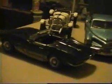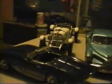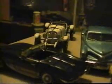There were only 8 of them built. It was built for land speed records back in Germany, back in England. It actually broke the land speed records for 3 years in a row.